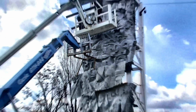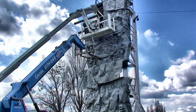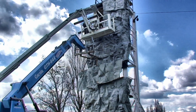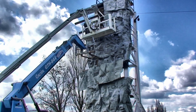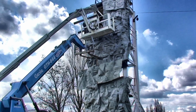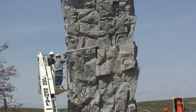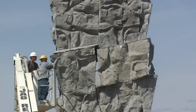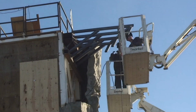Now I've put the pieces in for the 5-foot section that we were missing, and the lift just got it up there, and they're probably back there welding and bolting it to the tower, and then we'll touch it up and go up to the next level. So here again, that same section, just a little up close. And then now we're welding the 6-foot cantilever.